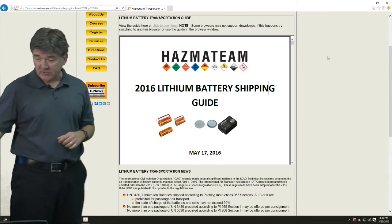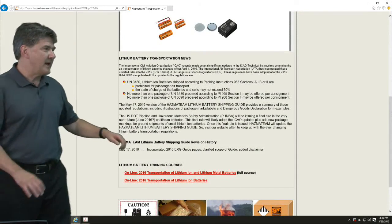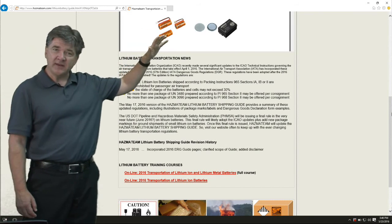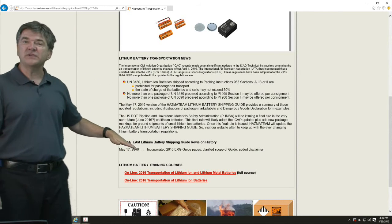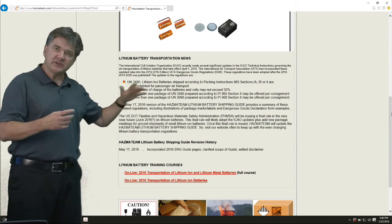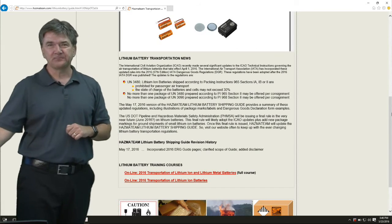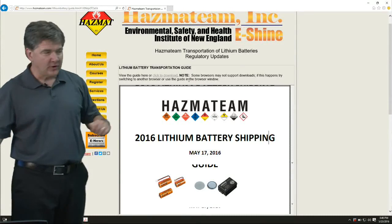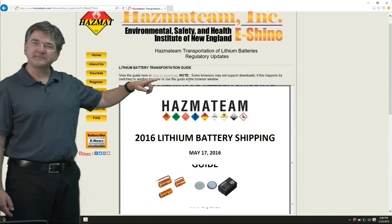Also on this page, at the bottom of the news section, we have revision history for the guide. This guide was dated May 17th, 2016, and we give an indication of the reason why we had to update the guide. So revision history for the guide is also presented on this page. Let's go back to the top of this page, and we're going to click right here to download the PDF. So let's do that.